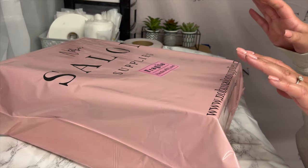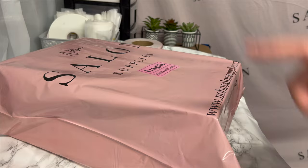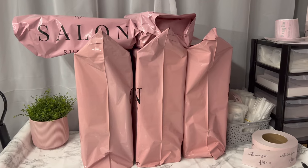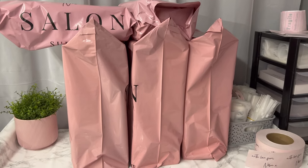So that's the last one done. I'm just going to now head over to the desk and I'm going to do all of the labels. So there we go, that's those orders all labeled up now, and I'm just gonna take those to the post office.